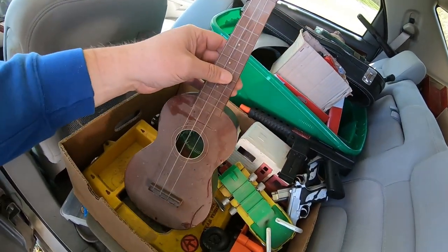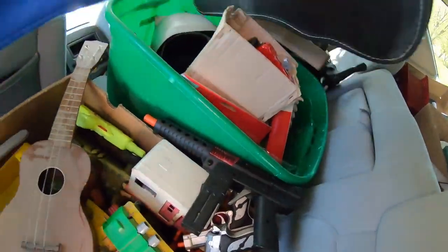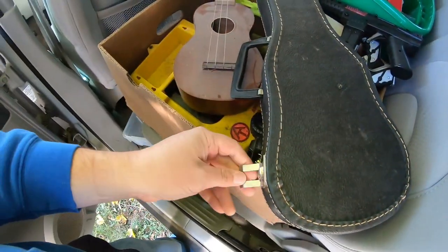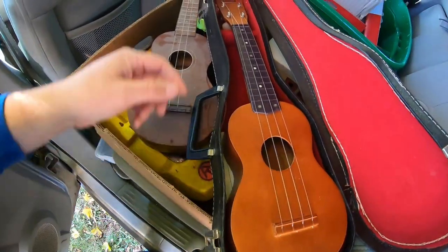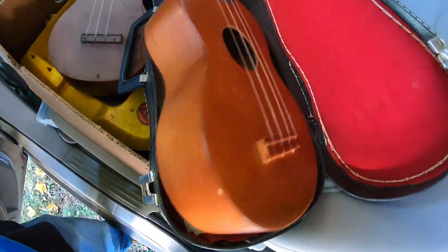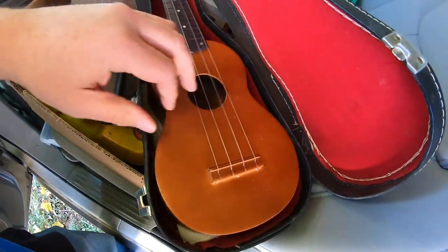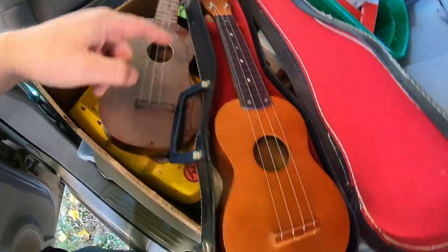One ukulele. I actually have, we picked up two today. Oh, the other one's right here. This one came in a case. Two ukes. Crap. This one's crap.